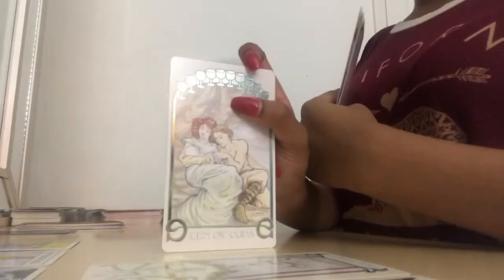You have the Star upright. I like this card. The Devil in reverse. The Hanged Man. And the 6 of Cups. I literally just learned that the 6 of Cups can actually be a baby card, which I wasn't aware of, I'm going to be honest. And it's really pretty now. So then you've got the 5 of Wands upright, the 4 of Wands upright, the 10 of Cups upright, the Page of Cups upright, and the overall theme is the Ace of Cups.